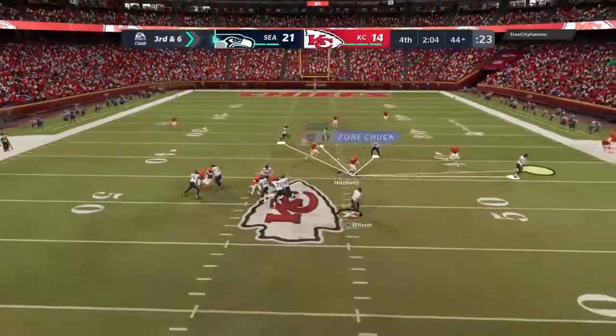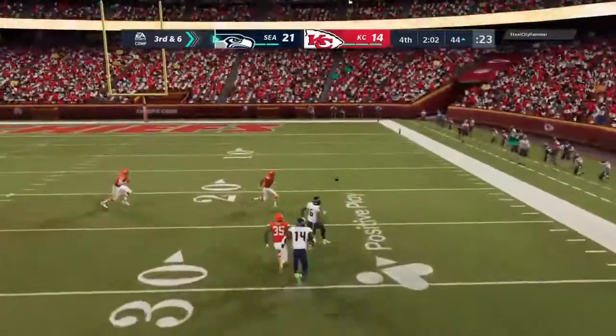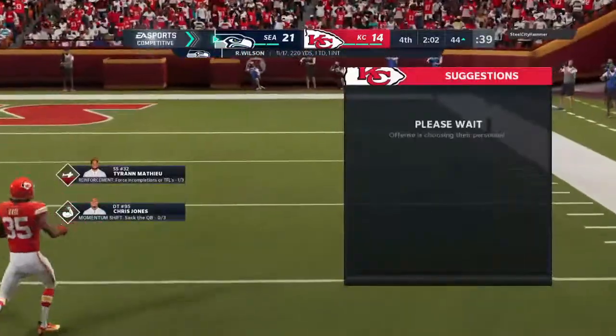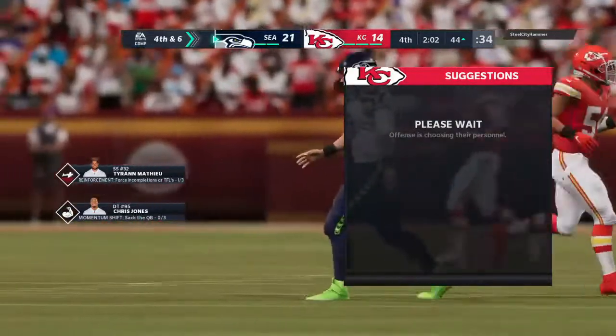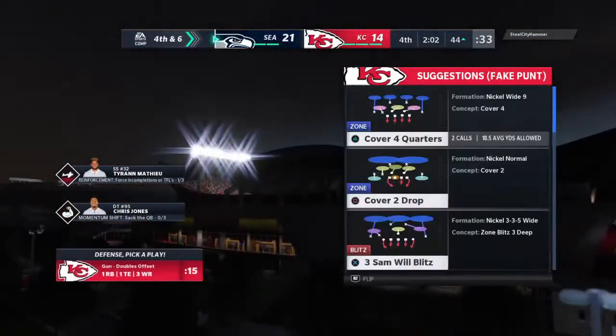Now Wilson, eluding the pressure right. Incomplete. We certainly did a nice job improvising there, extending the play, hoping someone would come open downfield, but they never did.